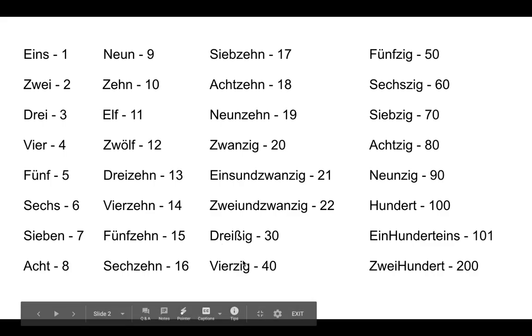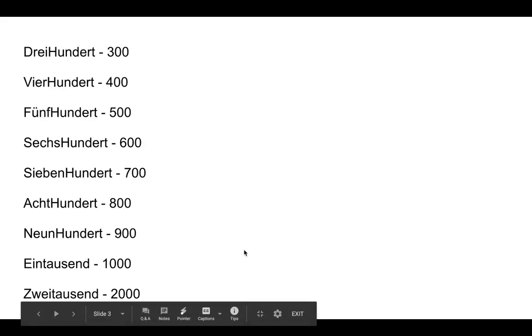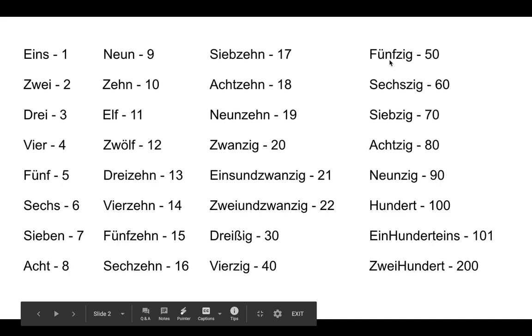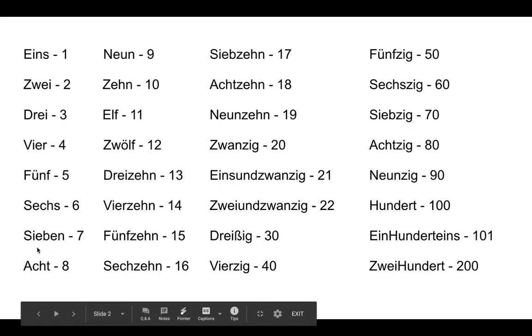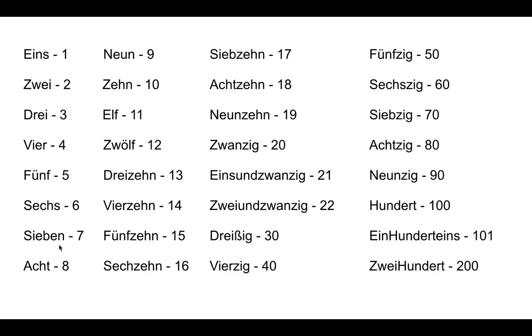And remember, with 31, it would be einunddreißig. For 41, it would be einundvierzig. Let me go back. Sorry about that. 50, 60, 70. Now, this is another exception. Notice how it's siebzig for 70, not siebenzig, because 7 was sieben.